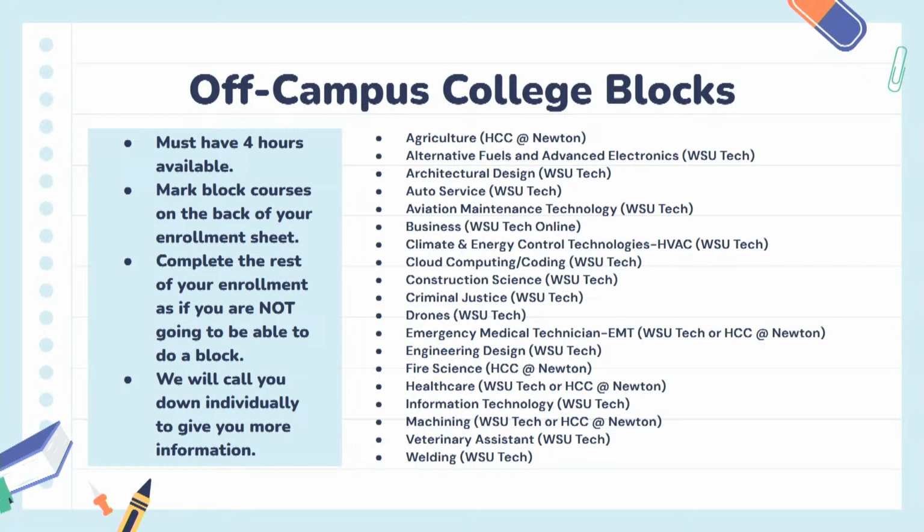These block programs will help you if you are interested in a technical 2-year field. If you're wanting to be a veterinarian, an actual veterinarian, for example, doing the veterinary assistant program at WSU Tech is not going to help you into that field, okay? If you're looking at a 4-year degree, these are probably not for you. These are for kids that are thinking, I'm going to go to a 2-year school, I'm going to get my stuff done, and then I'm going to go into the workforce. Okay? Again, if you have questions about these, contact your counselor and they can answer your specific questions.